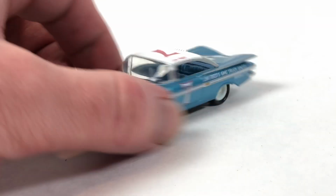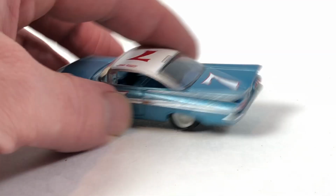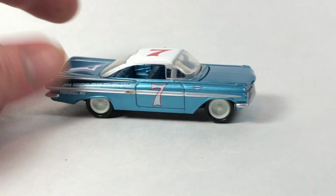What do you guys think about that? See, Johnny Lightning does stuff like this. This is cool. This is definitely cool. It's got some flavor. All right.